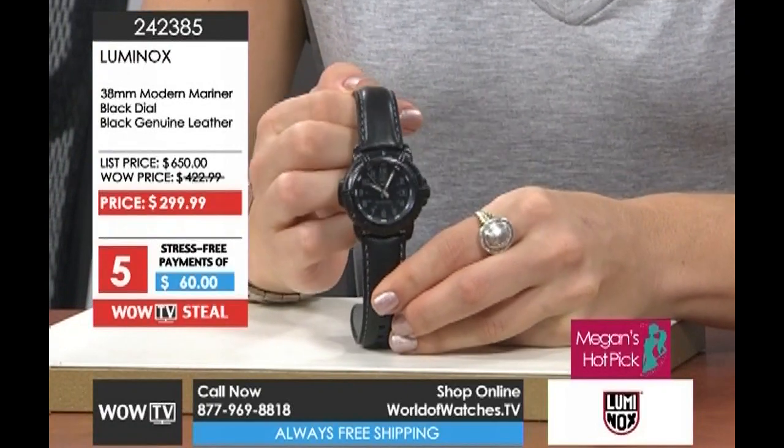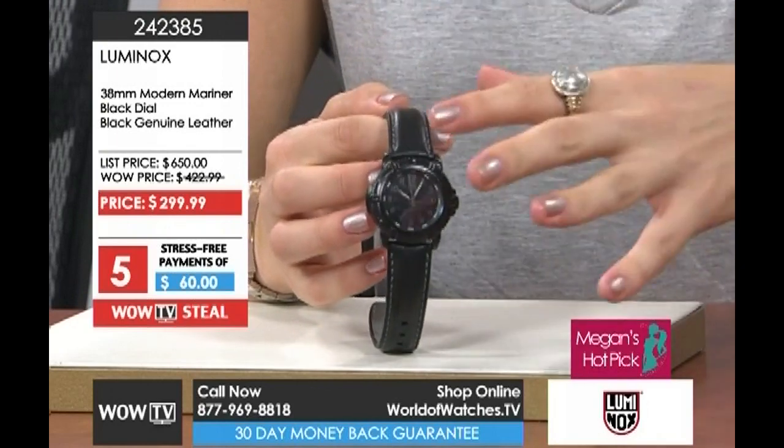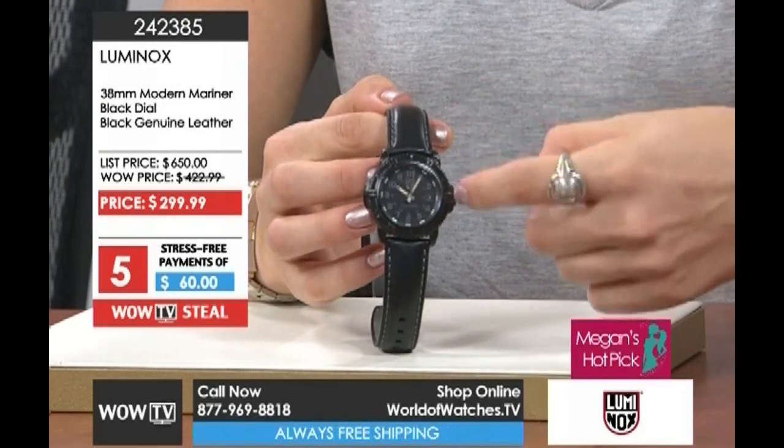I like this watch so much. This watch, we do have other color variations on our website, one of them being a silver tone case, but I like the triple black dial case strap.